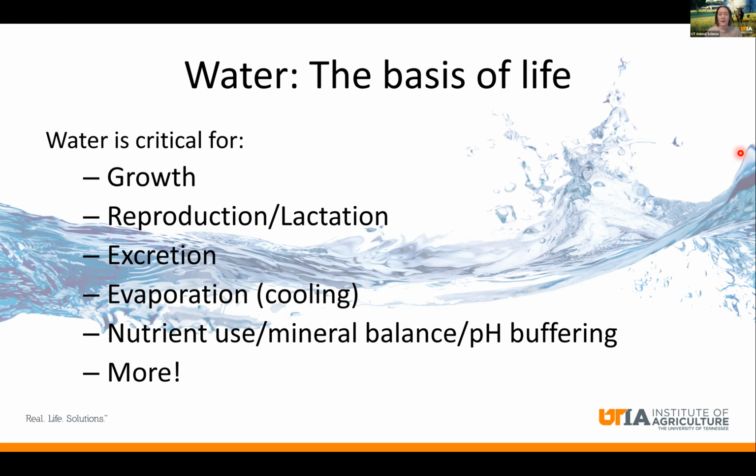And so we just have to remember that it's critical for every single physiological process that's happening in the body, even down to the tiniest mechanisms or metabolic processes that are going on. And so if we don't provide water and we don't provide quality water, then we can sacrifice growth of our growing animals, our calves, or our developing heifers, thinking about reproduction and specifically lactation.